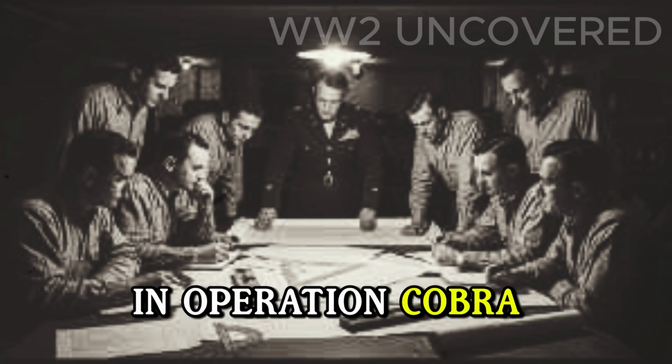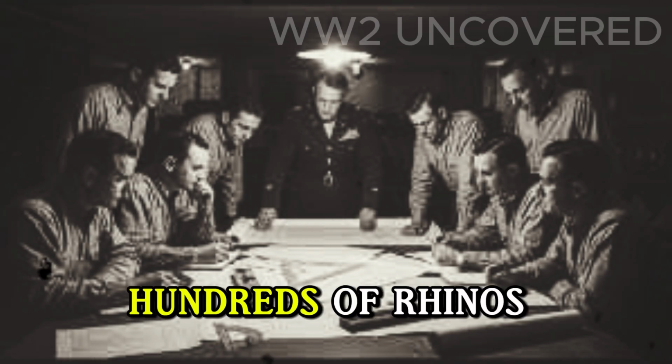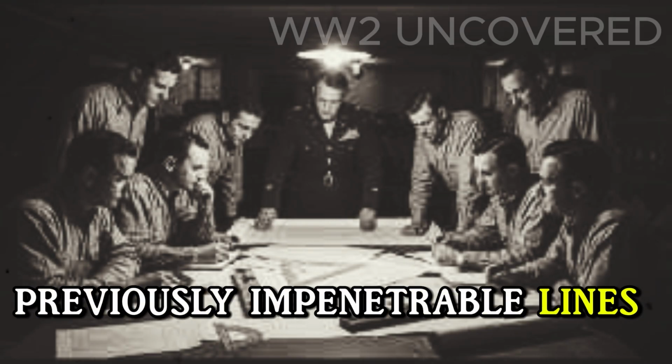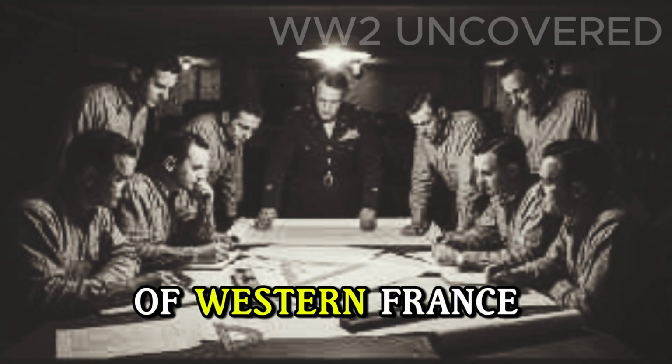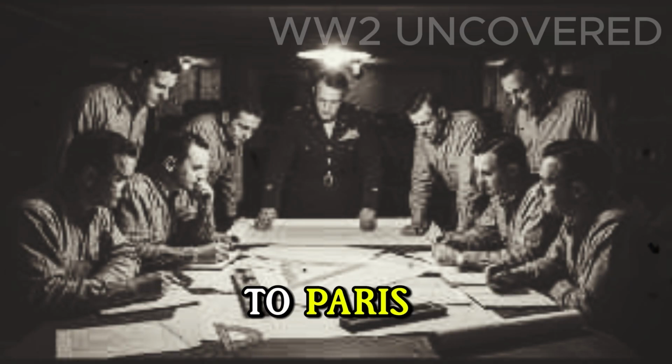In Operation Cobra at the end of July, hundreds of Rhinos led the charge. Previously impenetrable lines collapsed in days, paving the way for the liberation of Western France and the road to Paris.